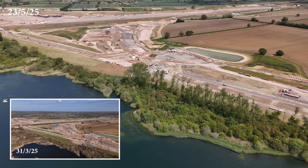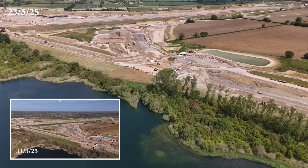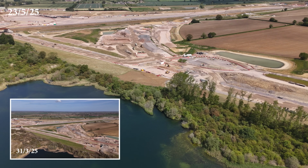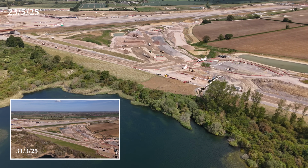In the meantime, I'm looking forward to the day when we'll see some Chiltern Railway trains running on the East-West Rail line. There have been some test trains running on the line recently, so we can't be too far away.